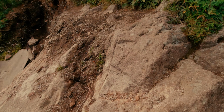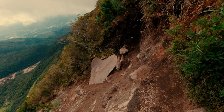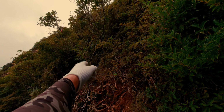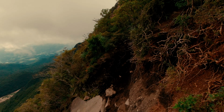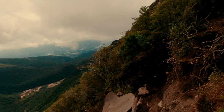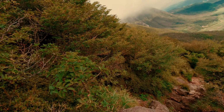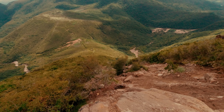Okay, I need to get down there now. And then, very carefully, you see the path here is almost non-existent. So you've got to hang on to those bushes if you want to pass there. Otherwise, it's a long way down. Okay, you know what? I'm gonna try a different way. Seems to be a detour down this way. Whoa.